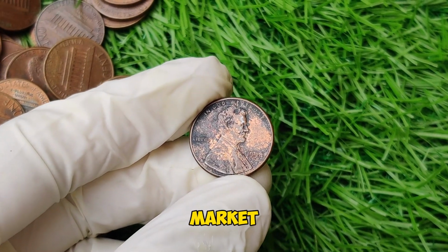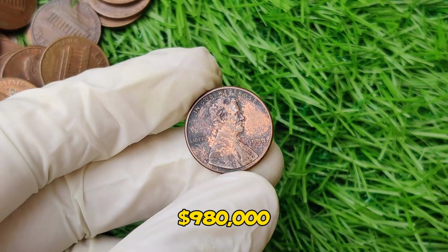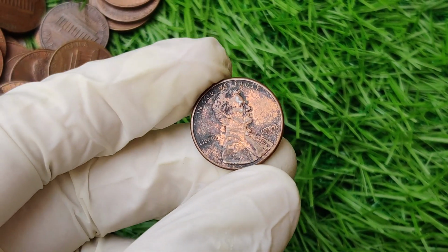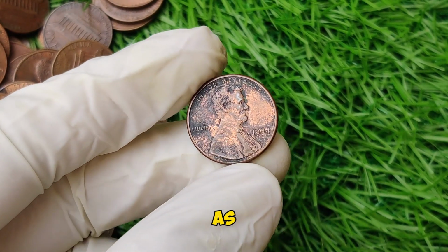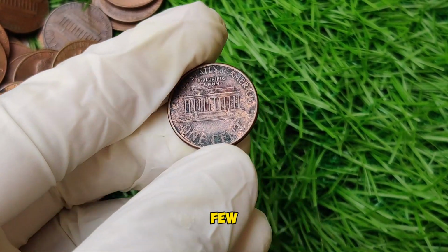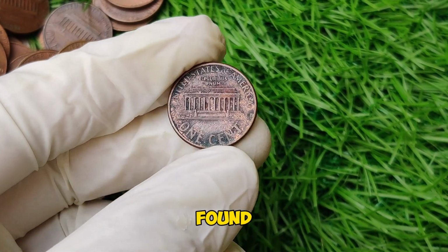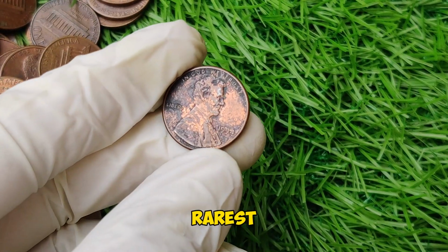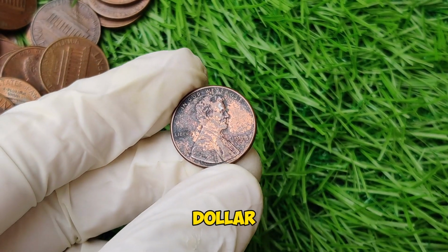The current market value of this rare penny is an astonishing $980,000. But how did it reach such a high price? First and foremost, rarity plays a huge role. As I mentioned earlier, only a few of these coins were ever minted, and even fewer have been found. The 1994 Lincoln wheat penny is considered one of the rarest pennies in existence, and coin collectors are willing to pay top dollar for it.